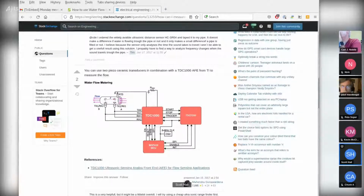Shows reflectors though inside the pipe. That doesn't make any sense. Yeah, I would probably do it on opposite sides of the pipe and let it flow through it or sense through it. Yeah, I'd have to read this and figure out what they're actually trying to achieve. I think they're using just a differential sense.